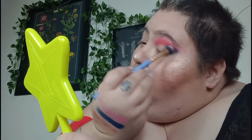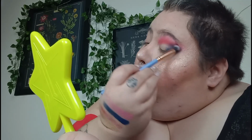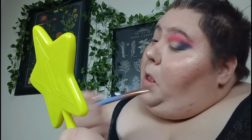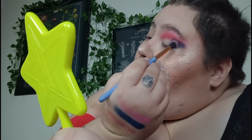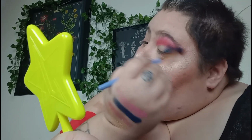But let's go back into the red. Just a hair. And then back into the pink. I don't hate that. I think that actually looks decent. Decently decent. So now, how are we going to do these shimmers?